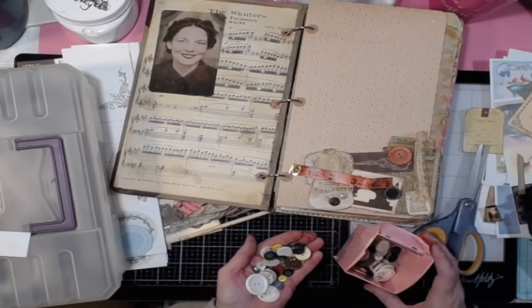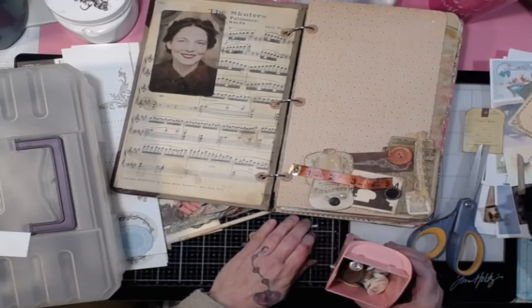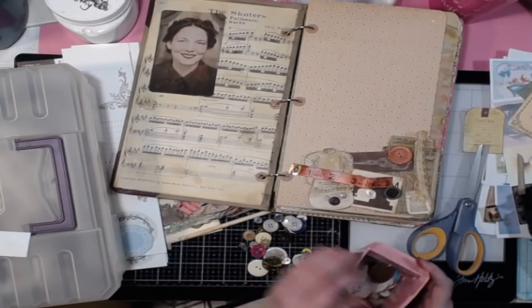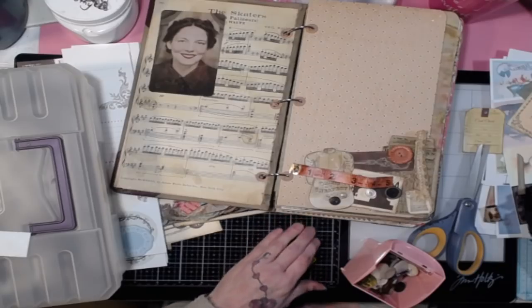Like a white button, but a dirtyish white button if I have one. If not, I'll make it. Like, that's a good one. There we go. Perfect.